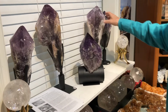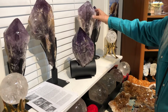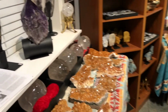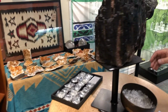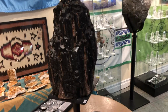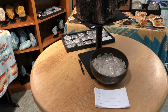We're always adding things to our little impressive line here. These we just got in. Of course, they do spin too to make them even more dramatic. Amethyst points, spectacular one. And like this too, more over here. Big piece of tourmaline, because a lot of people believe that tourmaline keeps away those unwanted spirits. A lot of people put this at the beginning of the entrance of their house or their door or their business to do that. And we of course have our little crystals that people take. Leave one with the goddess, keep one themselves too.